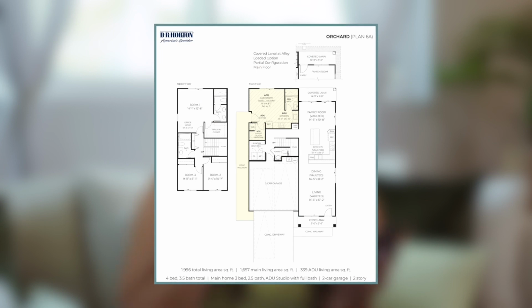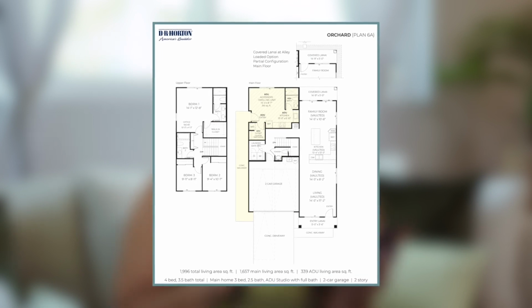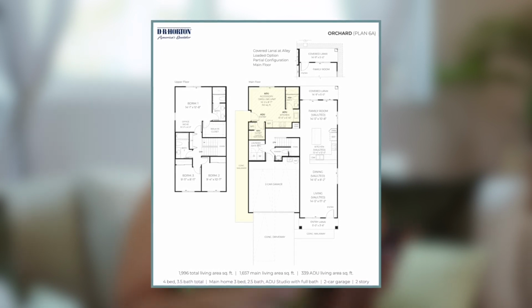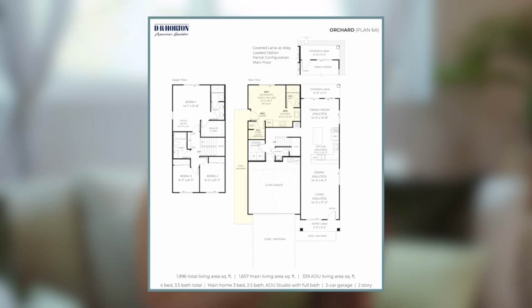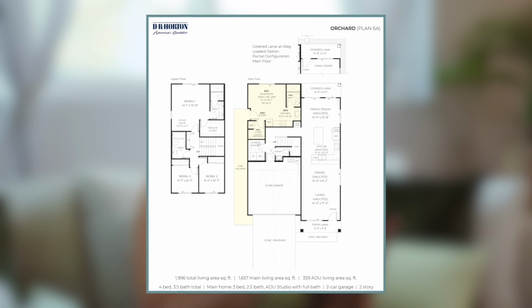So this is a 4-bedroom, 3.5 bath total home. The main home has a 3-bed, 2.5 bath, and then the ADU is a studio with a full bathroom. This is 2 stories with a 2-car garage. And I'll have my editors throw in the floor plan so you guys are seeing what I'm looking at.